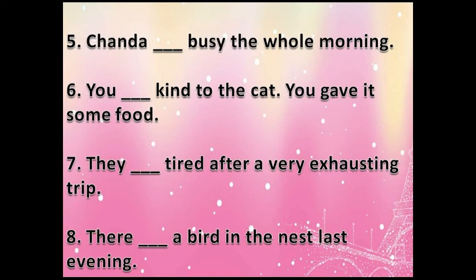The last one, eighth, there dash a bird in the nest last evening. So children, in this sentence we are talking about only one noun. So which helping verb will we use here, children? We will use here was. So the sentence will be there was a bird in the nest last evening.